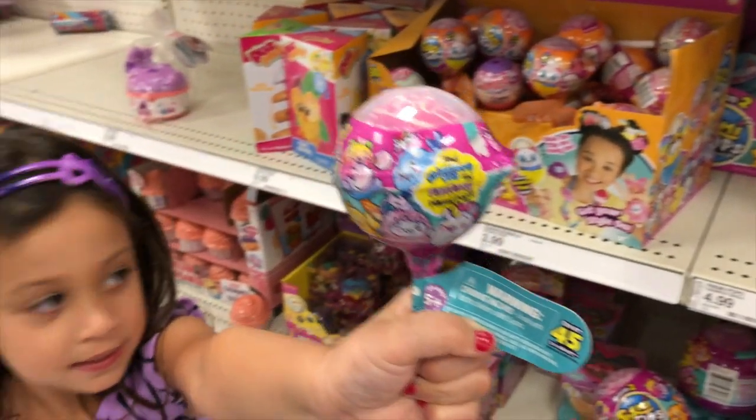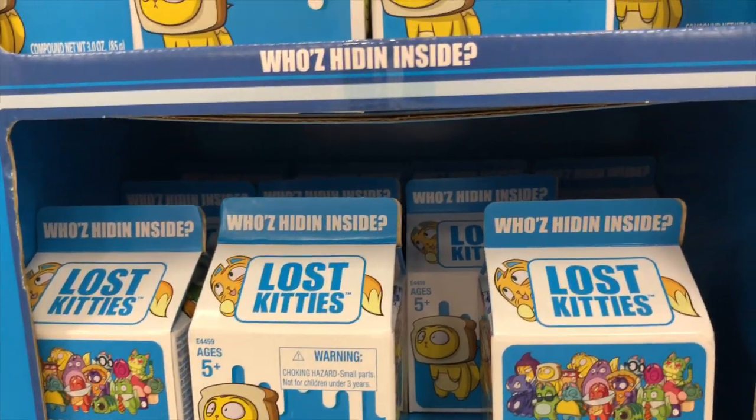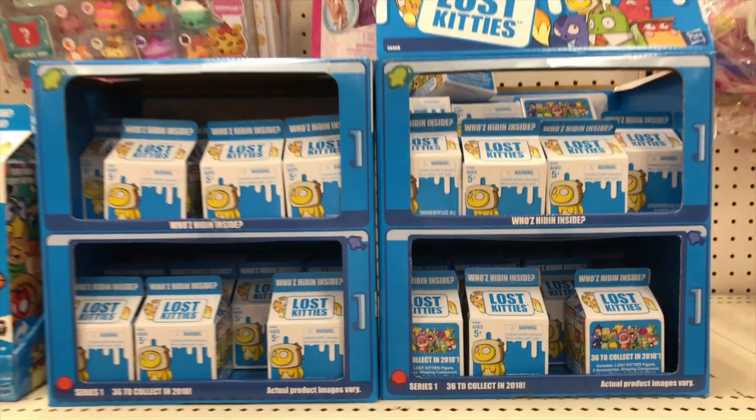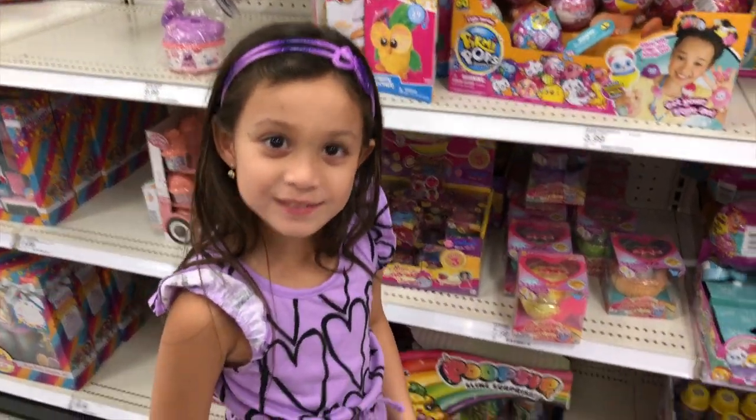Pikachu pops. And look at the ginormous kitties. Look at the ginormous Pikachu pop. That's so big.